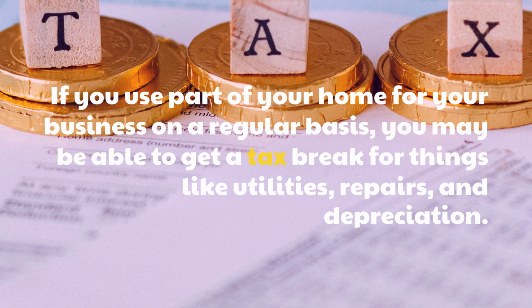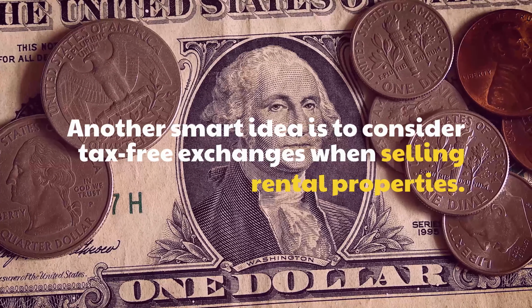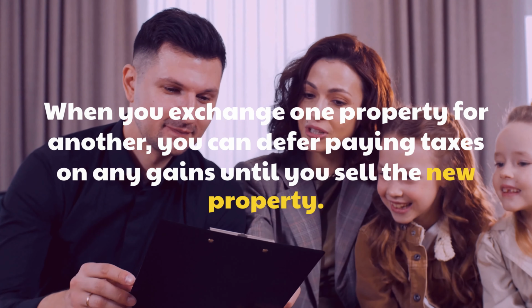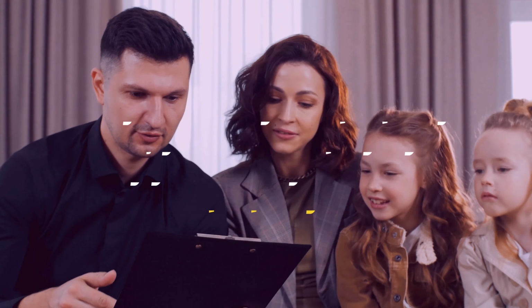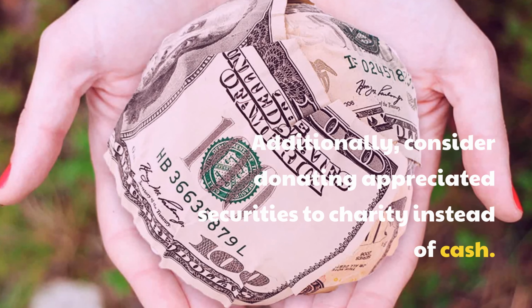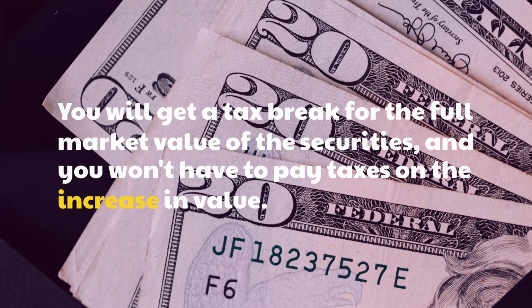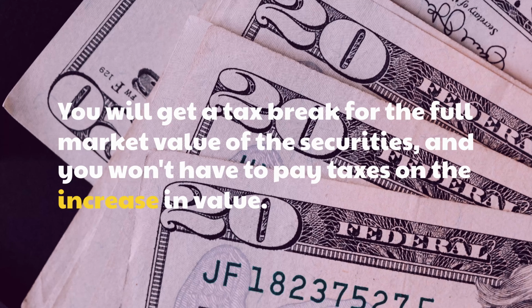Another smart idea is to consider tax-free exchanges when selling rental properties. When you exchange one property for another, you can defer paying taxes on any gains until you sell the new property. Additionally, consider donating appreciated securities to charity instead of cash. You will get a tax break for the full market value of the securities, and you won't have to pay taxes on the increase in value.